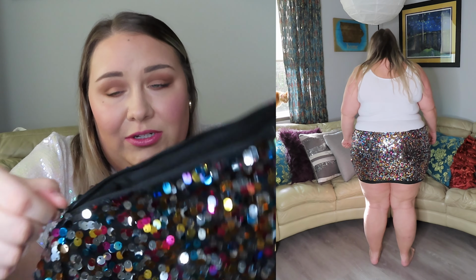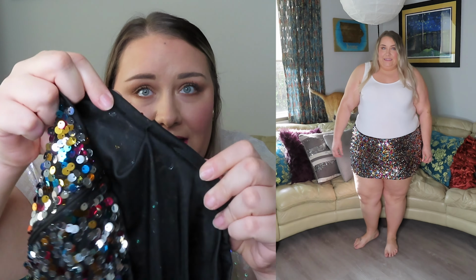There is a zipper on the side, which is a nice little detail. And again, the waistband does have some elasticity to it. So I did find myself able to stretch this out to go over my hips and then contour to my waist, which I appreciated. The quality on this also seems really nice.